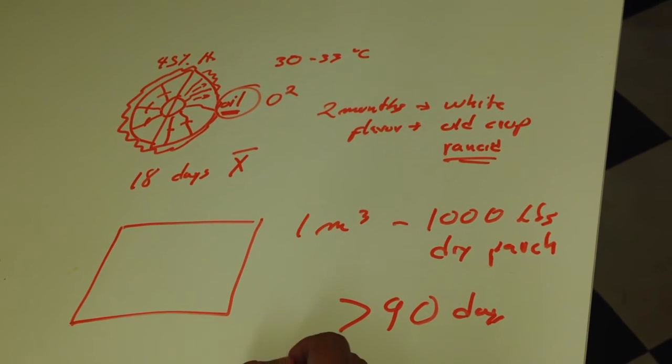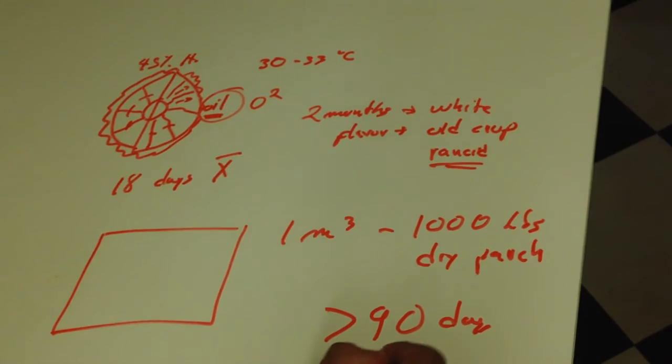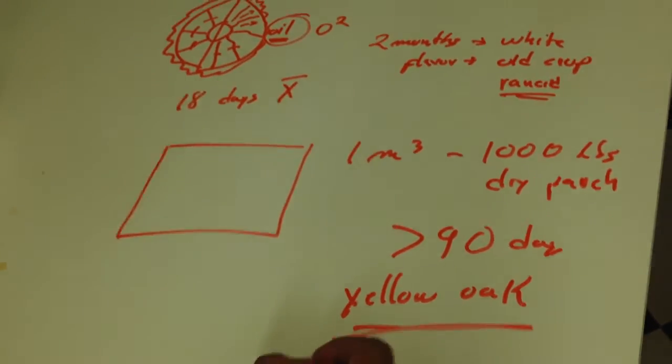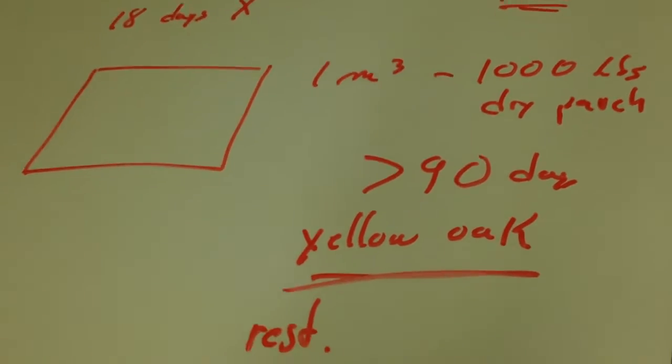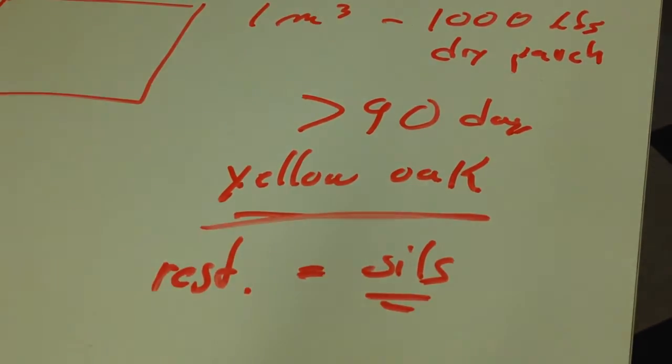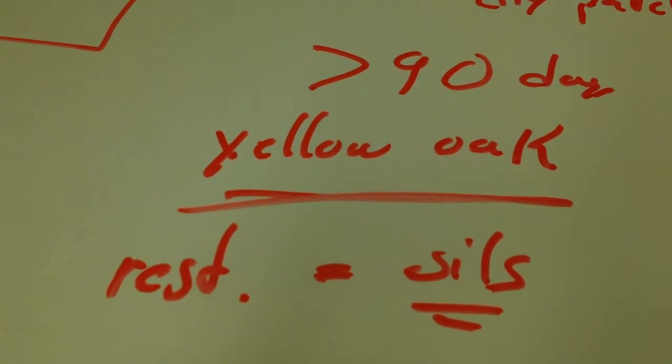And this is yellow oak. This is only to rest, and I mean rest the oils, as in rum, as in wine.